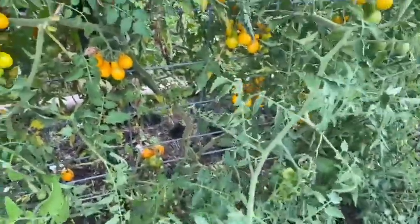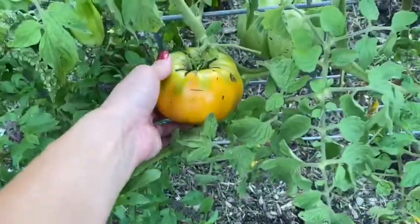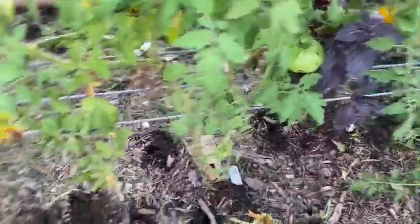But it's done really well, and it is definitely taller than I am. We have this guy here. This is probably the biggest tomato that we've grown so far. I've got purple basil over on the other side. This is more holy basil. It smells so good.